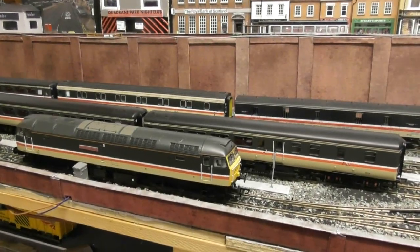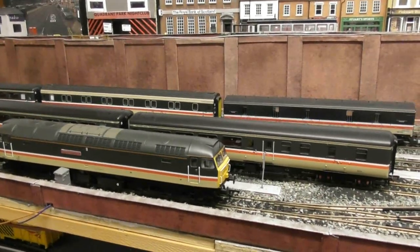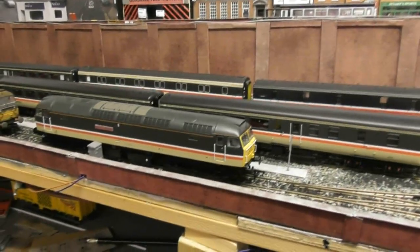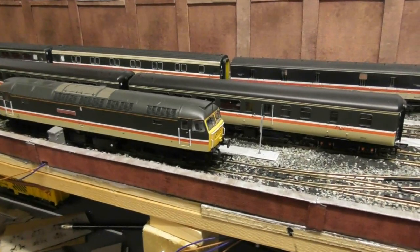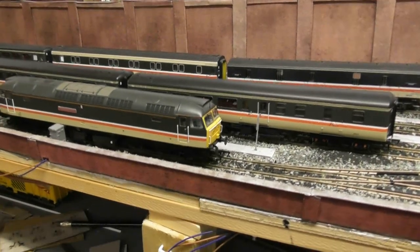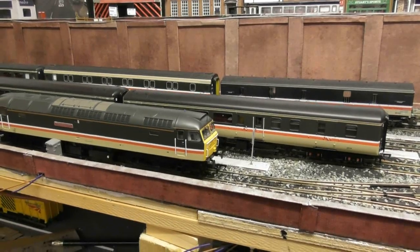However, there were other locomotives that were later converted to this, and two of them are actually on the layout here, 47834 and 47835. They didn't get equipped with long-range fuel tanks at ETS conversion, but they were later given them and renumbered from 47609 and 47620.